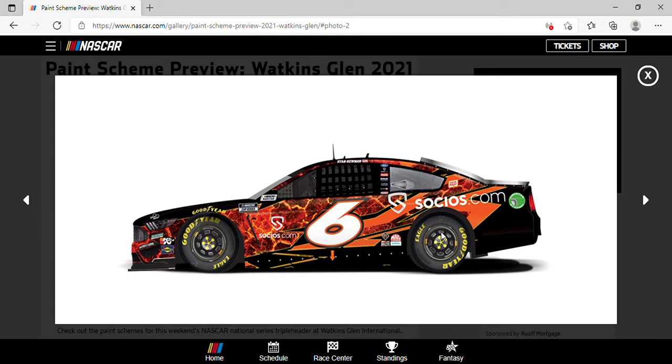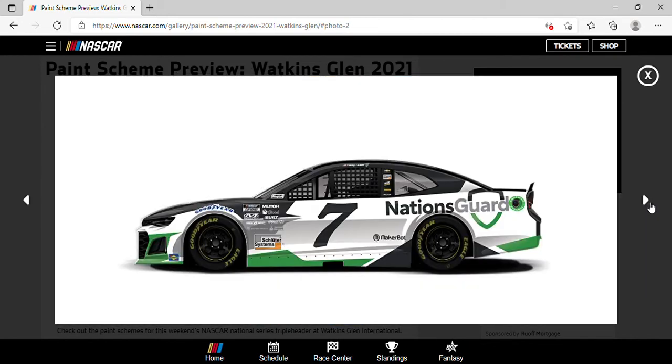But overall, it's not a bad paint scheme, if you know what I'm saying. So yeah, you can't be too disappointed about this. I mean, it's a good paint scheme, so yeah. Interesting design though. Anyways, here's Corey LaJoie in the number 7 Nations Guard Chevrolet Camaro.